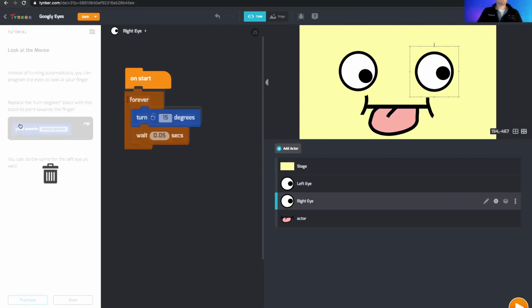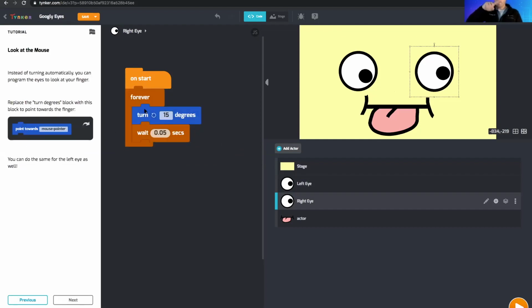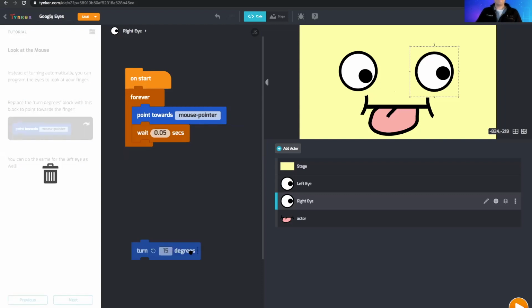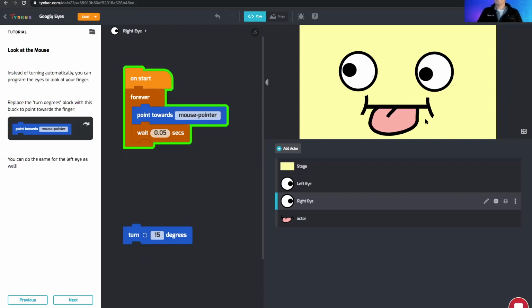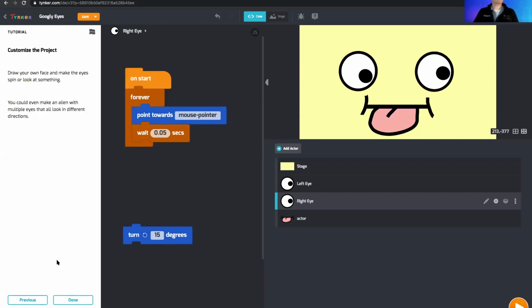It works the same way. What we want to do now is we want to actually program the right eye to point at the mouse pointer. So I'm going to do that. I'm just going to swap that out and then return. I can actually put this down here. I don't have to trash it. But if I wanted to, I can just trash it over there. And we'll see what happens. I can do the same for the left eye if I like. Let's hit play. And now if I put my mouse pointer here, you can see it's pointing towards that right there. Pretty cool, right?